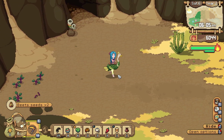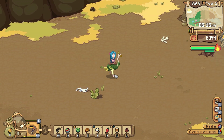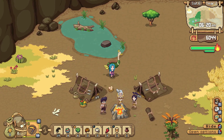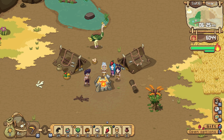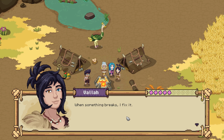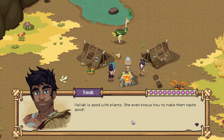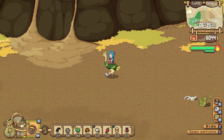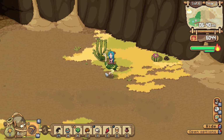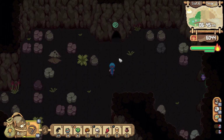And it occurs to me that I don't think I spoke to our grandfather, but that's okay. We'll just talk to Zeta, and then instead of dealing with all of the animals out here, we'll go talk to Grandpa. My siblings and I can all cook, but Vala excels at it. Interesting. This is a worthy gift, thank you. When something breaks, I fix it. Vala is good with plants. She even knows how to make them taste good. Uh-huh. Says the lactose intolerant guy who loves cheese. That's fine though, right? That's totally fine. Let's go find our grandfather.